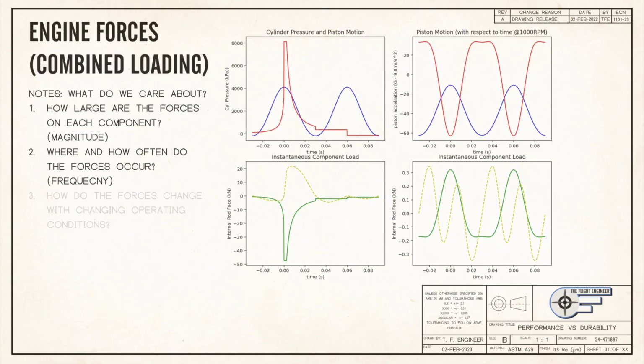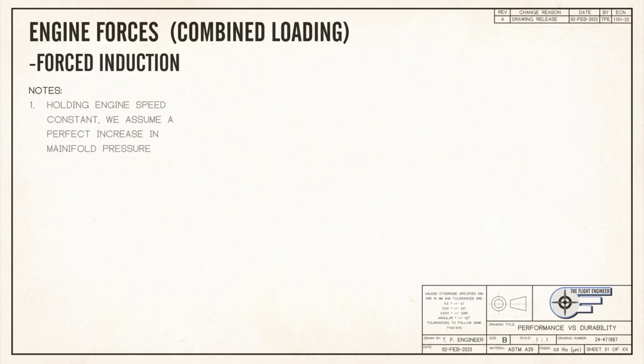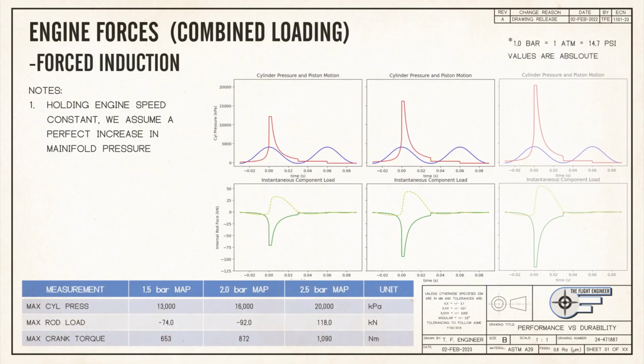Let's investigate our third point of interest and play around with the model a little bit. In doing this, we can figure out what happens to these forces when engine operating conditions change. To start, we'll give the engine model three different levels of manifold pressure ranging from 1.5 to 2.5 bar. While doing this, we will assume that engine RPM remains constant and that air temperature does not change due to compression.